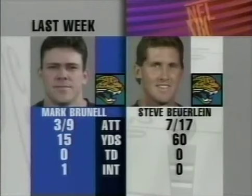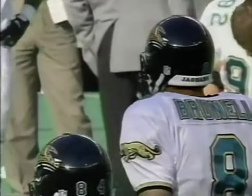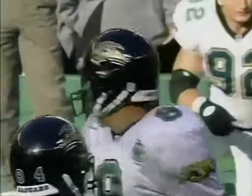Here's the way the quarterbacks fared last week. Berline 7 of 17 for 60 yards. Mark Brunell had a big interception that really ended the Houston game. He had 36 yards rushing, though, and came into this game the leading rusher for the football team. So he is very athletic. They say he has a big arm and really more athletic skills than Berline, but Berline makes better decisions.